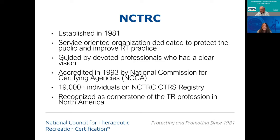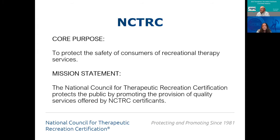As of right now, we have CTRSs residing in over 15 countries. So again, we're looking at a credential on an international basis. Individuals are looking to NCTRC to make sure they continue to meet the requirements that have been established. And I mentioned that our main purpose is to make sure that we protect the safety of consumers of recreational therapy services. We want to make sure that individuals that hold that CTRS credential are those individuals that are going to continue to promote the profession as well as protect the public.